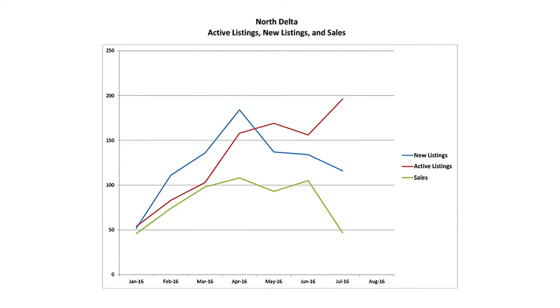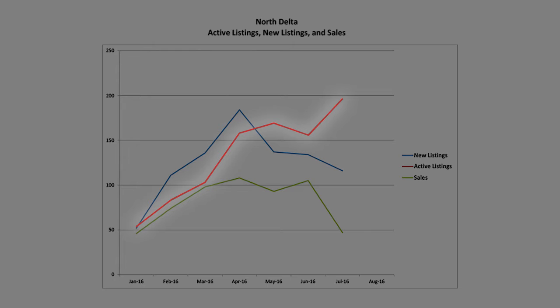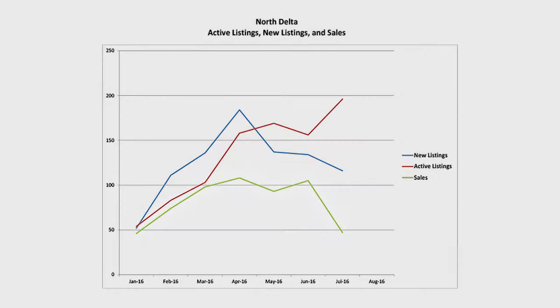Active listings, new listings, and sales graph for North Delta real estate. Remember, the top line there in red is active listings, the middle line in blue is our new listings, and the green line at the bottom there is the sales. As you know, we've seen a bit of a growing trend in that the inventory's been growing and sales have been declining. We've seen 47 homes sold last month, in the month of July. What's happened in the month of August? And there you go. So it's a continuing trend.